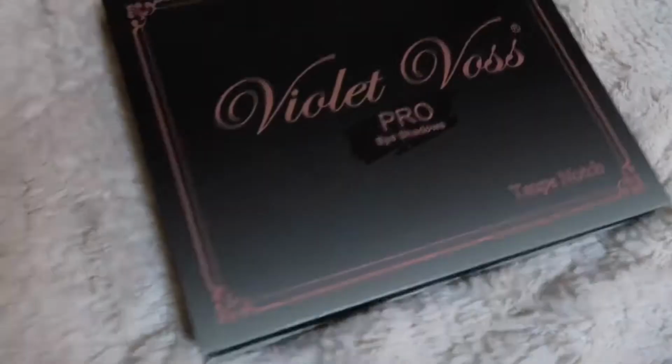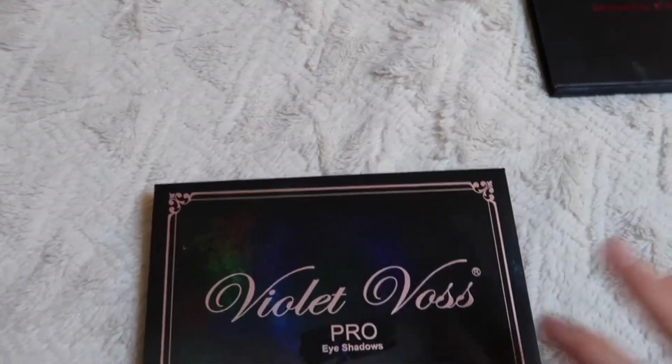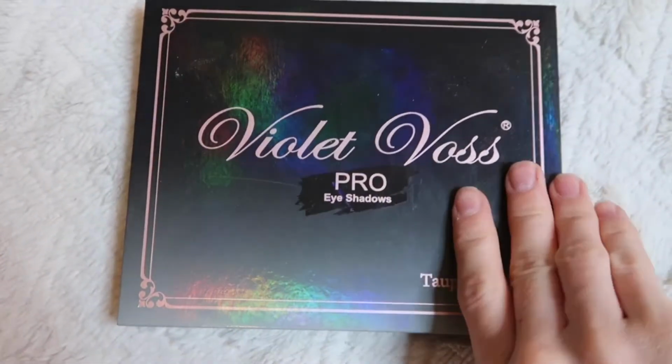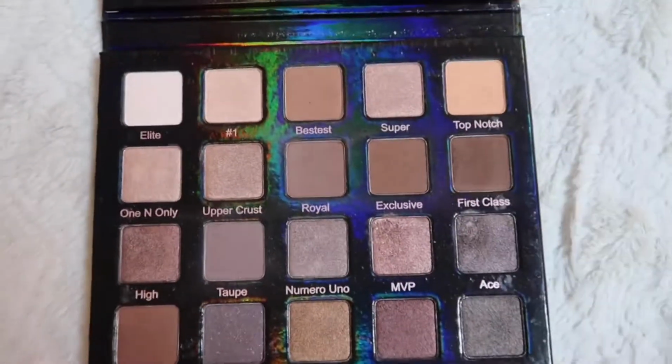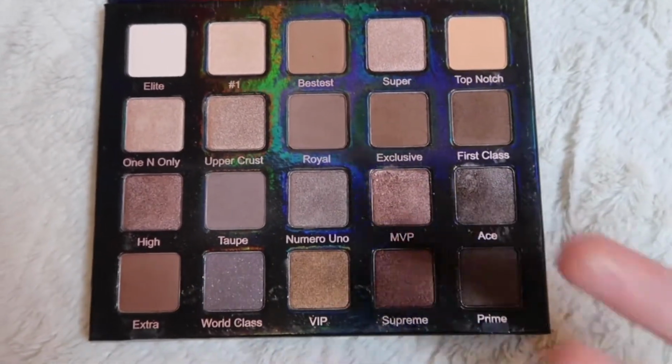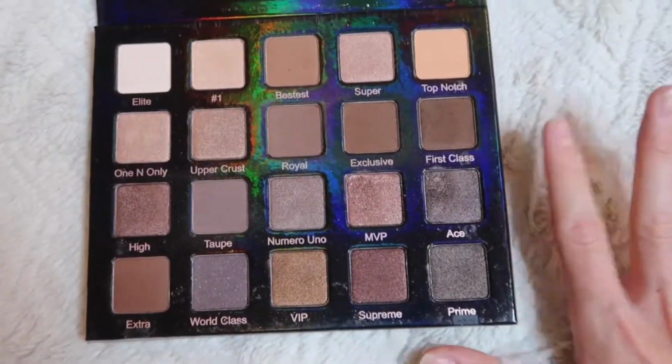I also have this Violet Voss eyeshadow palette. We also have another one. It's the Like a Boss palette, but I really like the Taupe Notch. It's a palette full of cool tones, and for me, I don't really reach for cool tones that much, but I really like these. They blend out really nicely, and if you like cool tones, I feel like it's a nice staple palette.